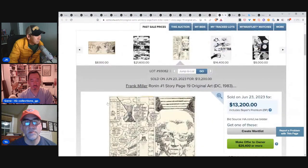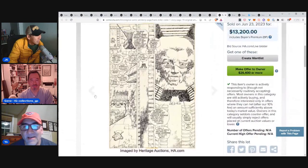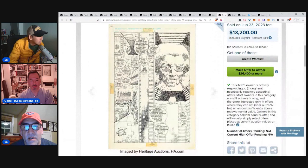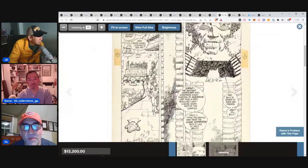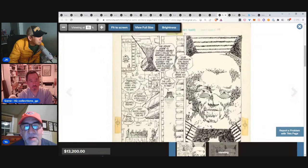All right. Getting back to what we started off with, Ronin number 1. Not the Andy has connection to this page, right, Andy? Yo. I mean, I love Frank Miller's Ronin. I think issue 1 in particular is some of his best draftsmanship.